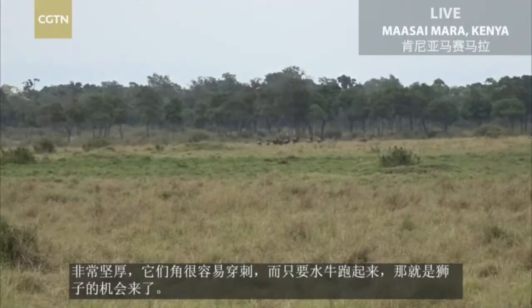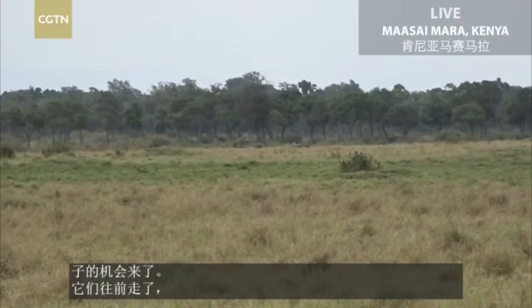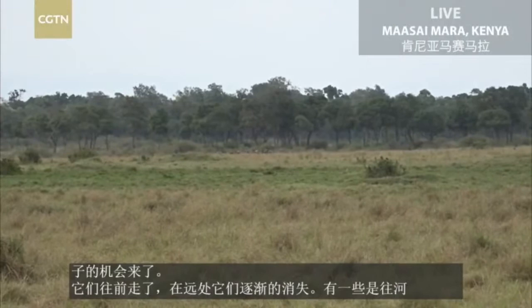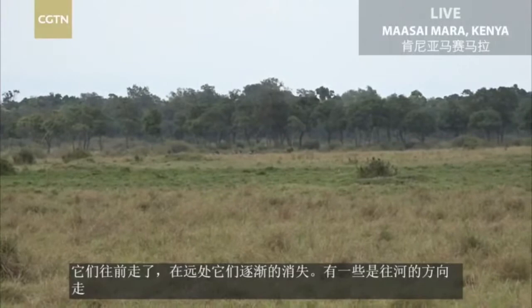There they go. I just found those guys, and they are disappearing now, off our reach. They are the few that are heading towards the river. I'm still trying to head towards where we can find some. So I'm gonna drive on and see what I can find for you ahead.